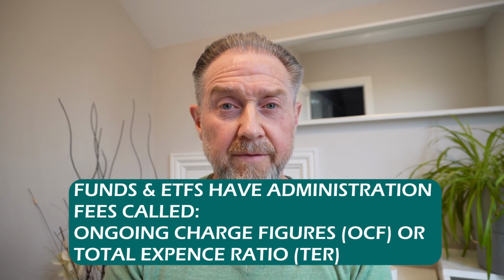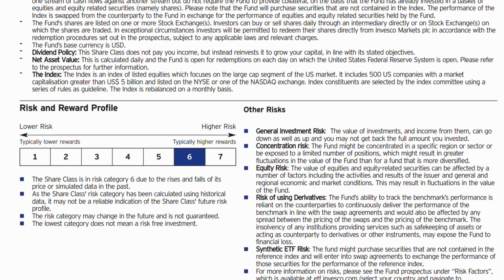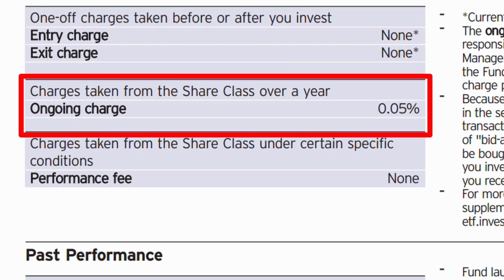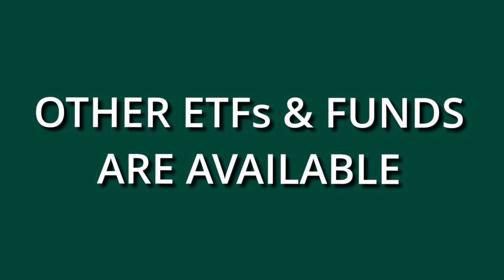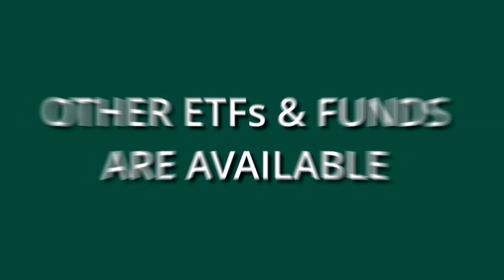So for instance, if you look at the Invesco S&P 500 ETF, you will see that there's an ongoing charge figure of 0.05%. This is the administrative cost that Invesco charge for maintaining that fund. Therefore, if you were to hold that fund on the Trading 212 platform, the total cost would be 0.05%. This is actually very low. I should point out that Invesco aren't the only ETF fund provider. I just wanted to use their figures to show the point of OCFs.